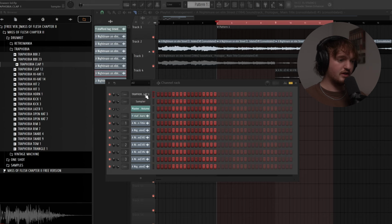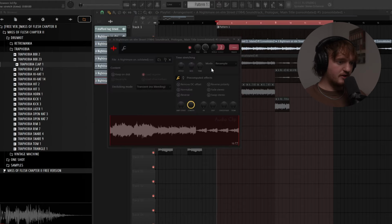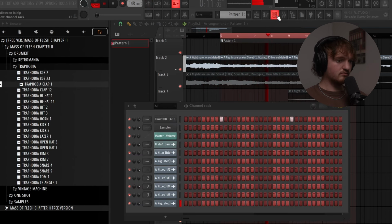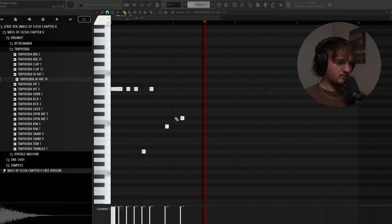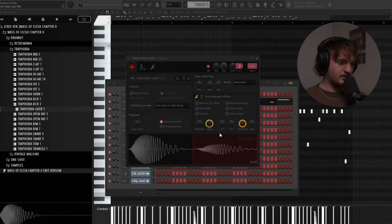He said he likes using the Trap Phobia clap one. Let's definitely move the tempo up. Oh, these are both fire. I'm going to use the hi-hat 14. And DAWIZVRD said he starts with the hi-hat, so let's do that before we do our 808s. I also noticed he used the crossfade on the laser, which is pretty interesting. Oh, it sounds crazy. What?